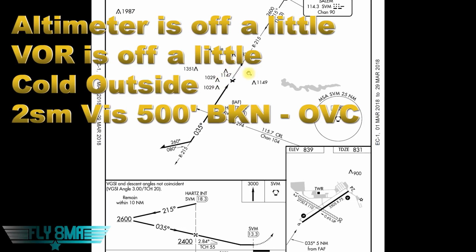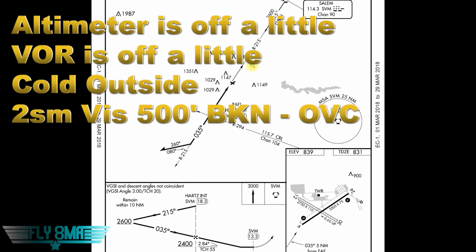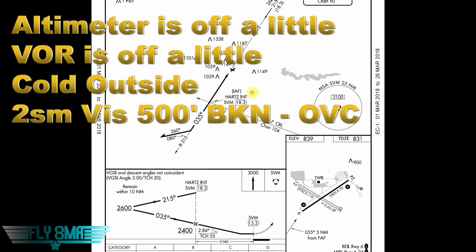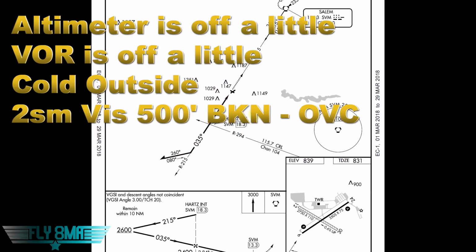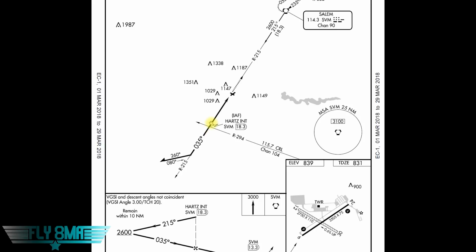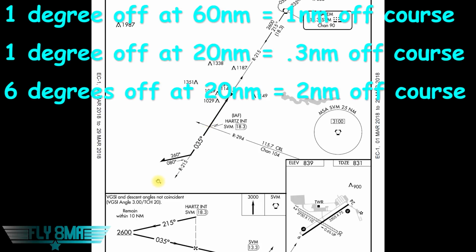Our VOR is about 6 degrees off. It's cold, snowy, and 2 miles viz with about a 500 to 600 foot overcast. All not really terrible things, all seemingly inconsequential until they all stack up together. So if the VOR really was 6 degrees off, or even worse, how far off course would you be when you're on the final approach course and the CDI needle is centered? Well, if you're right here at Hearts, about 20 miles from Salem, we know that being 60 nautical miles from the VOR and being 1 degree off is 1 nautical mile off course.